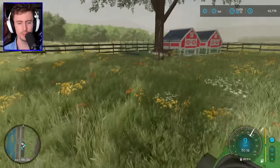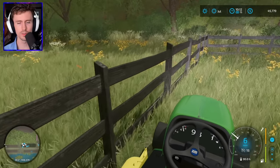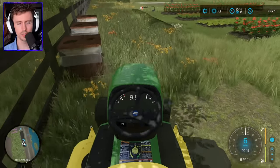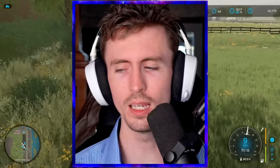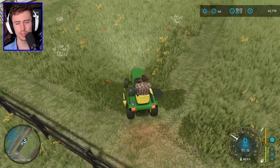We'll maybe bale some of that around the chickens. We'll see. At some point, I'd like to replace this fence with something real nice and pretty, but that'll be when we have extra money. Gonna drive past our bees. Hopefully they don't sting me as they're flying out of their little beehives. There we go. Headland pass done.